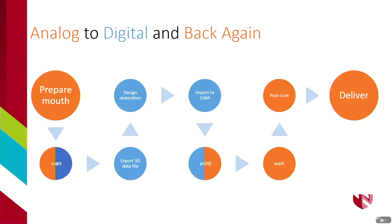And then it comes back into the physical world, and then you have to process that, in this case, printed item. Just with any physical process, the end result is the accumulation of all the errors up to that point. And so much of success is just making fewer errors.